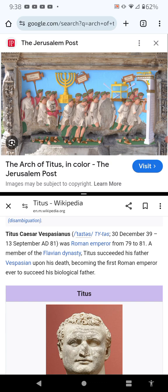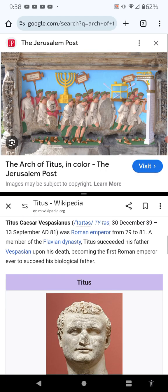Seven years, Flavian dynasty, right? Beginning with their father Vespasian. So here we go. December 30, 39. Was Roman emperor from 79 to 84. Okay, I was right there. But I knew the history, so I guess I could have just read it. It's okay. It's good to do some history though.